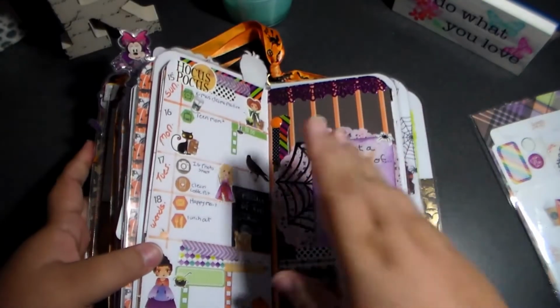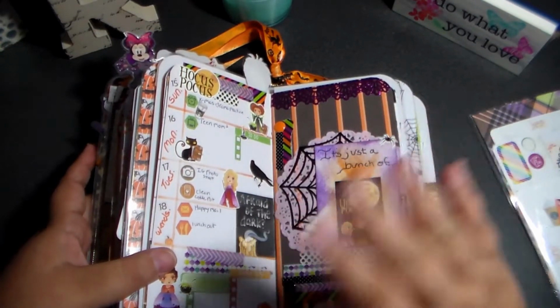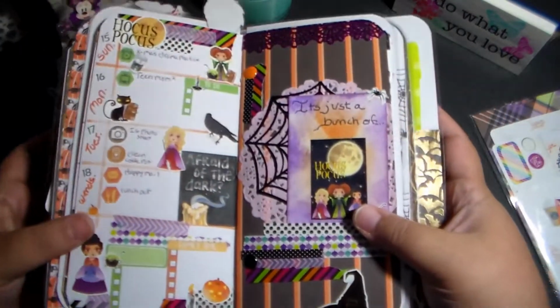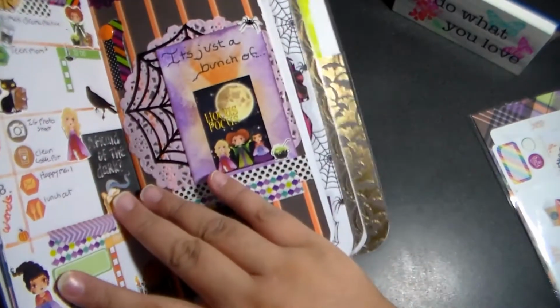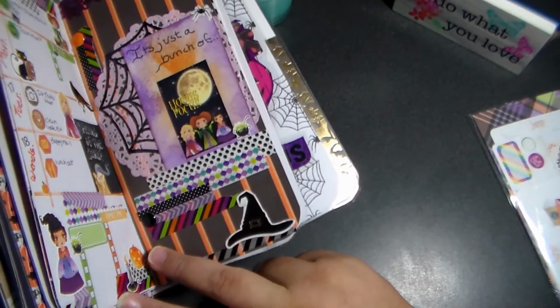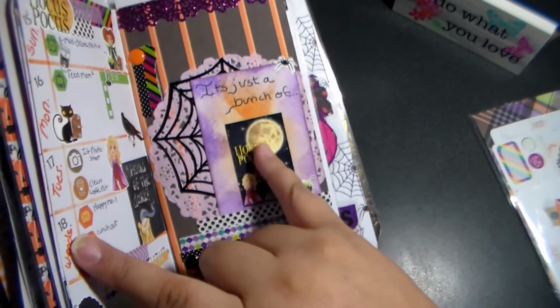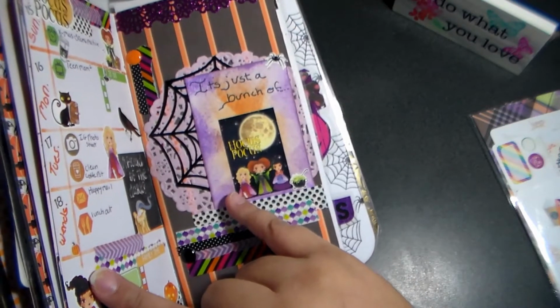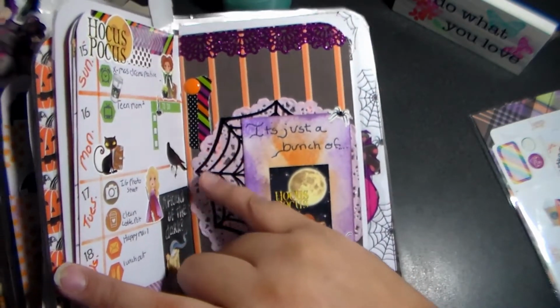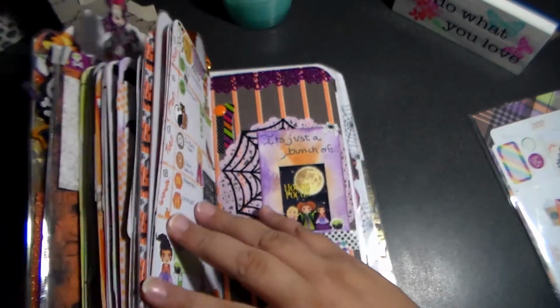And now that I'm showing you guys, I can go back in because the week has started and I need to start filling some of this out, but I don't do that until after I show you guys. And then this is the little decorative page that I did. I love how it turned out with a little hat at the bottom. I love the layering of washi. This sticker is adorable. It's just a bunch of Hocus Pocus. And I used a purple doily with a spider web. I just love how that turned out.